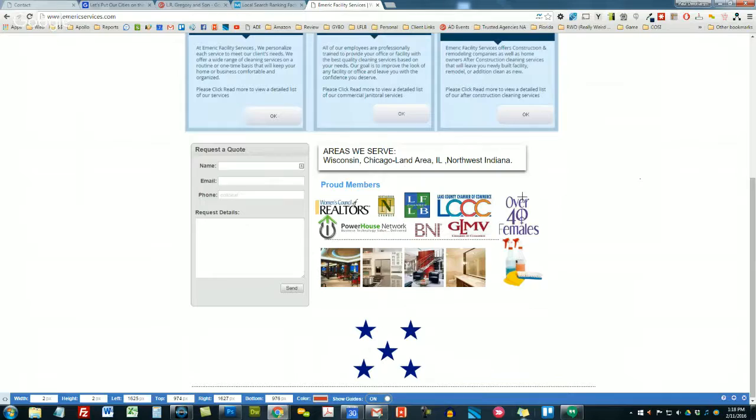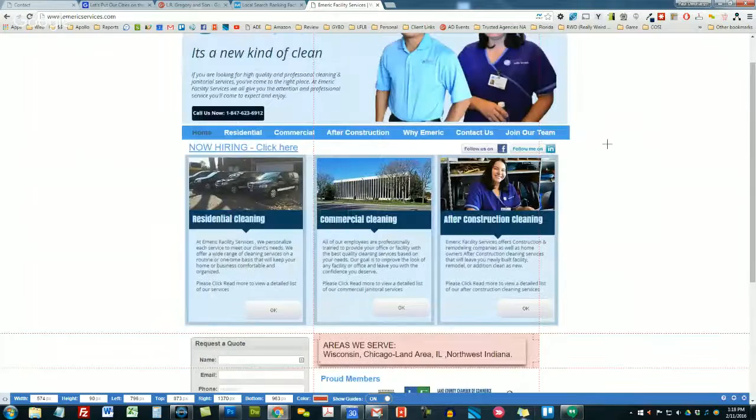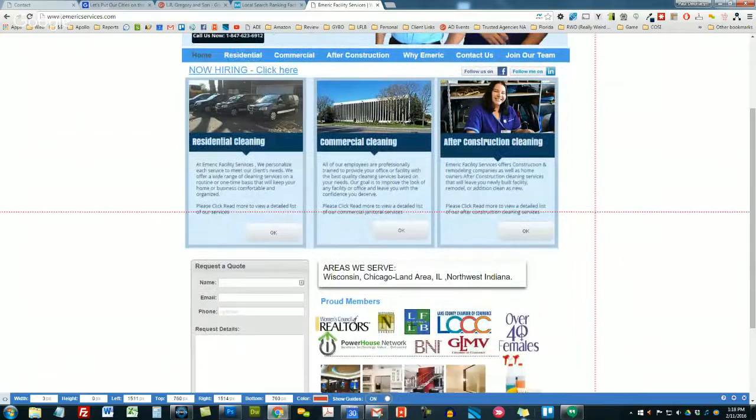I would also say that areas we serve is actually way more important than right there. I think that should be higher up because anyone could be visiting this website from anywhere. And before they go ahead and fill out everything, we want to make sure that they know what the area is, maybe put a map, a visual, like we do these areas, something like that. But the one thing that's really bothering me is this residential cleaning. It's pictures of cars.